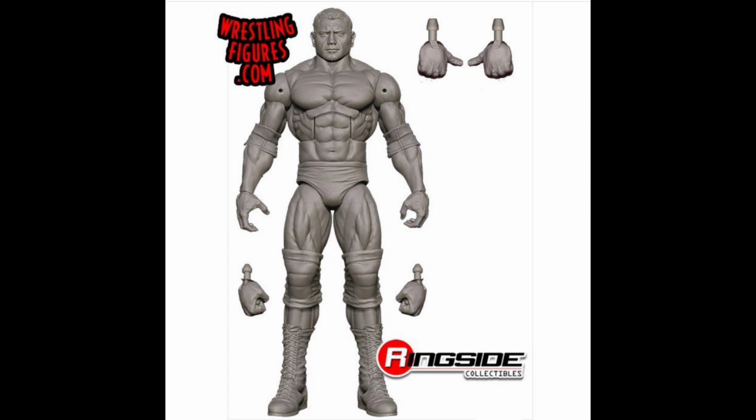And actually getting into something else, I want to get into this Batista figure. This is actually a render image right here. This Batista figure does look really, really cool. It looks like just a regular edition of the Ultimate Edition. You get 2 open hands, a mic-holding hand, and you actually get fisted hands.